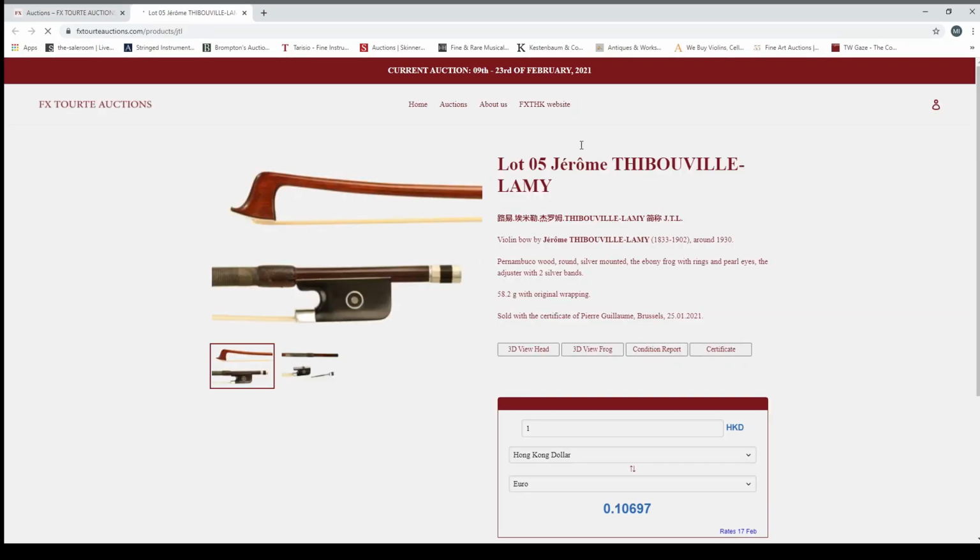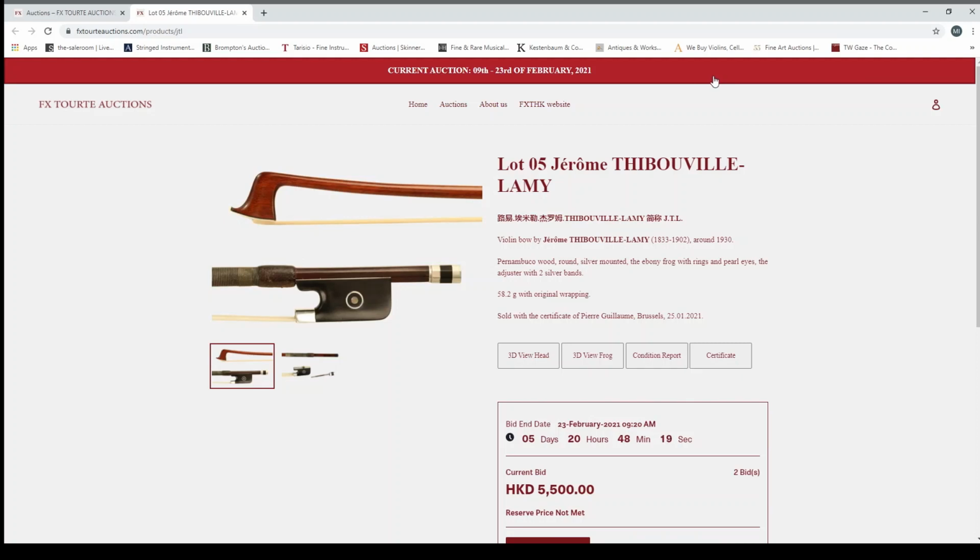So back to this other Lamy bow. Violin bow by Lamy, around 1930. Pernambuco wood, round, silver mounted, the ebony frog with rings of pearl eyes, the adjuster with 2 silver bands, 58.2 grams with original wrapping. Sold with a certificate of Pierre Guillaume, Brussels. Another recent certificate there. Load all this wonderful stuff.